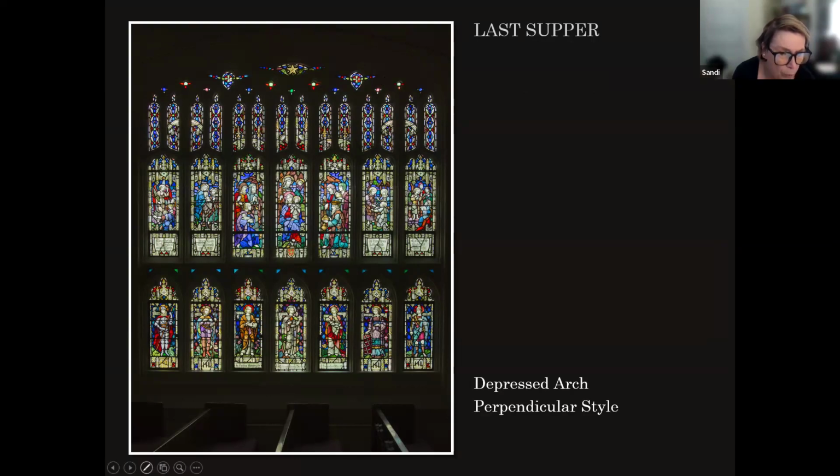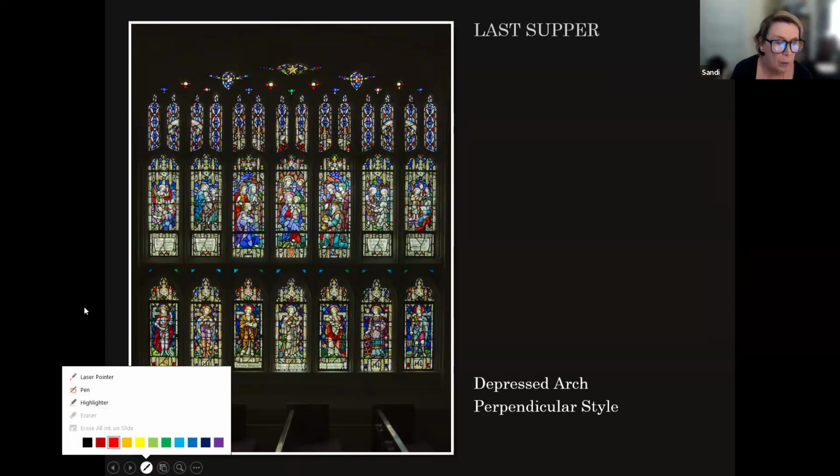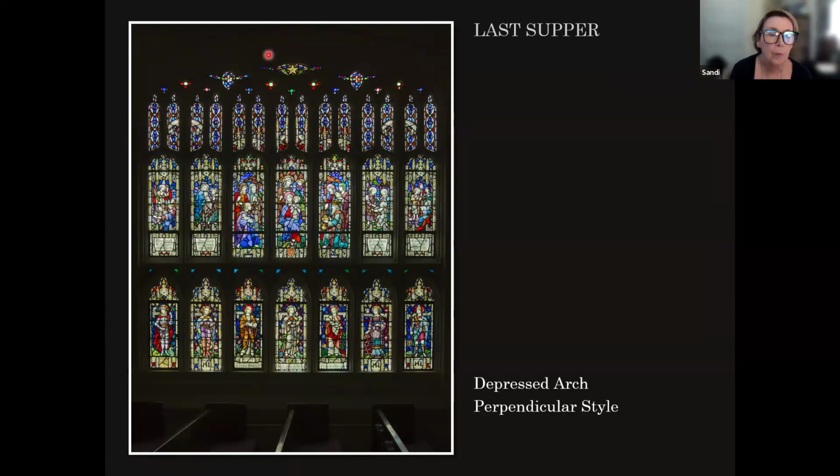Let's see if I can use my pointer here. Right in here, it's up in this area, okay? But it's a depressed arch. That hollow pointed arch of the late Tudor Gothic style is also known as the perpendicular style, which is the straight up style, really horizontal and vertical right angles.